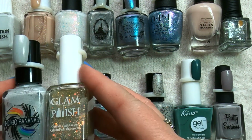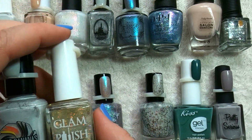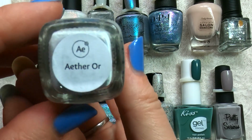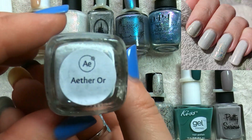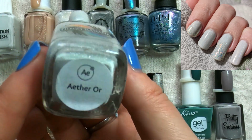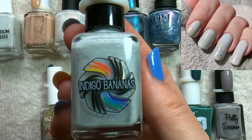The next mani that I wore used Indigo Bananas and Glam Polish. So the first main color in my mani was from Indigo Bananas, and this was Aether Ore. Now this one was one of the white polishes that surprised me, kind of in a good way, kind of in a bad way.